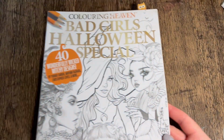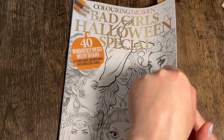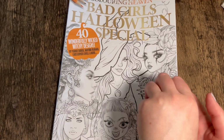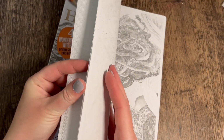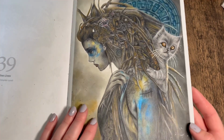Next up is a page in Colouring Heaven's Bad Girls Halloween Special. If you can see the front page and the artists on here, you might know which one I'm about to pick. She has got a tag in, it's not working. It's this one. I still love this one.